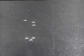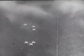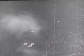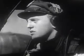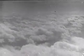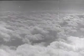Hours aloft. The huge armada of superforts is spanned over 1,000 miles of trackless waters. The weather bears out the forecast. Clouds, heavy overcast, all the way to the target. At 23,000 feet, they're above it. Below and beyond lies the Japanese mainland, and somewhere beyond that, the target.